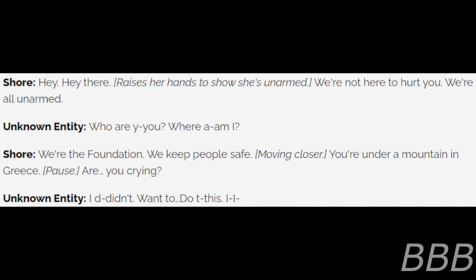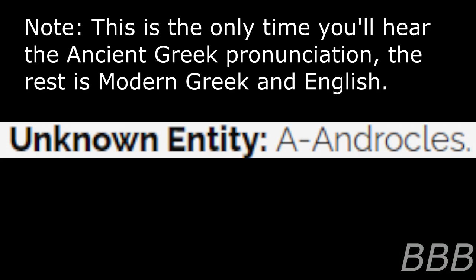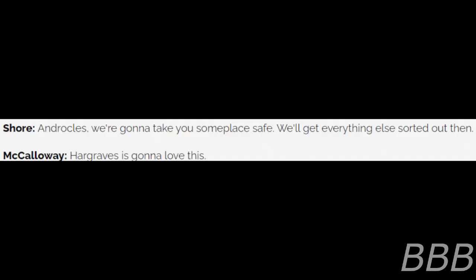"We're not here to hurt you. We're all unarmed." "Who are you? Where am I?" "We're the Foundation. We keep people safe. You're under a mountain in Greece." "Are you crying?" "I didn't want to do this." "Hey, it's okay. Crawley, call for extraction. We've got something." "Already on its way." "What's your name?" "Androcles." "Androcles, we're going to take you someplace safe. We'll get everything else sorted out then." "Hargraves is going to love this."